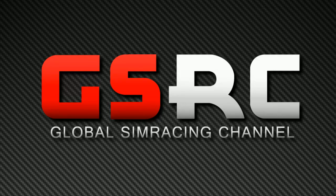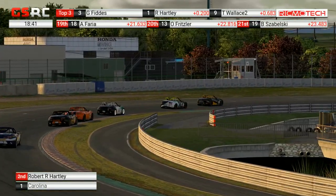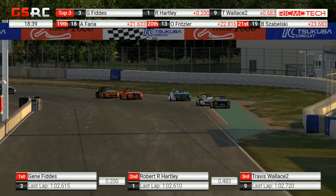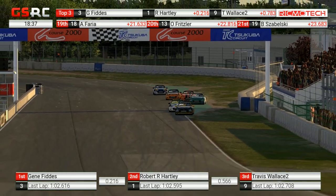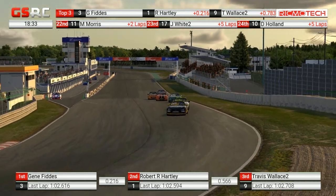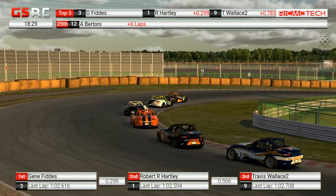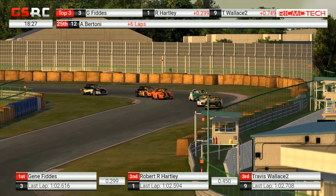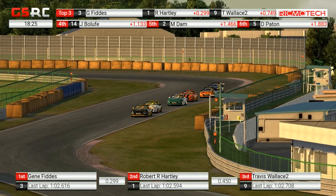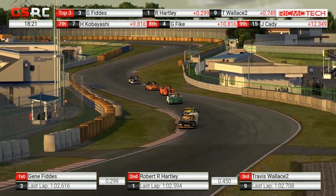Looking up front, they are still in the same order, but I got to admit that Robert Hartley is peeking and poking on the back of Fittis, trying to find a way around. Wallace watching it. Boulafay, Dam, and Paton. And they're putting a bit of a gap on Wallace now. He's got to start hustling and stay with these guys because he's forming a train behind him as well. Boulafay, Dam, and Paton could start to get desperate, and then they'll really lose touch with those two if they fight each other.